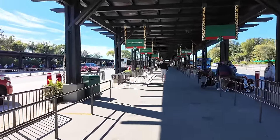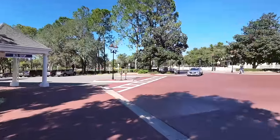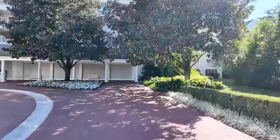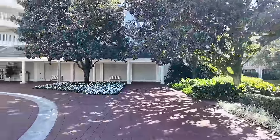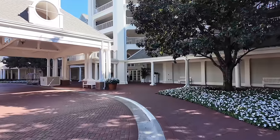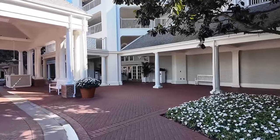We've decided to get off the bus right there at the Yacht Club. So the bus that goes to Boardwalk starts at the Yacht Club, Beach Club, and then Boardwalk. So we'll get off here, have a little gander through the lobby and then around the Boardwalk. Goofy gander.